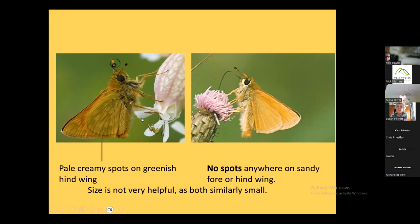This one, large skipper. I hope you got that. You can see these spots. Whereas this one is one of the two, which is completely uniformly sandy orange. And I've just put small and Essex because from this view, we can't be really sure what's happening there.